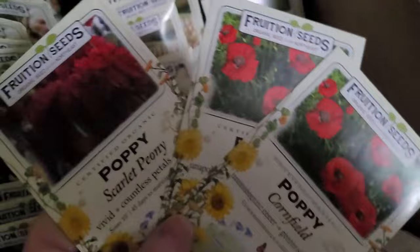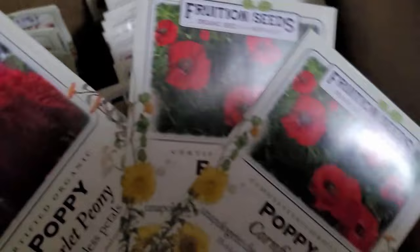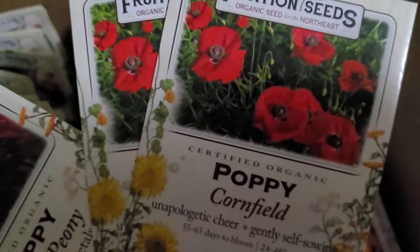These are beautiful, and they should be good in bouquets: scarlet peony poppies. They look like peonies, but they're poppies. And cornfield poppies, which remind me of a Danish variety. Anyway, so I got those. Those are going to be really good for floral arrangements.